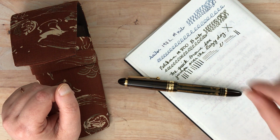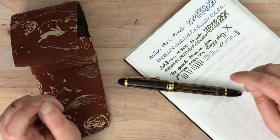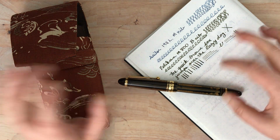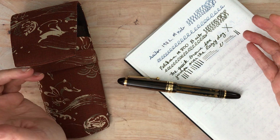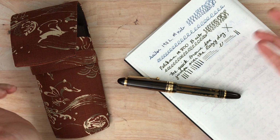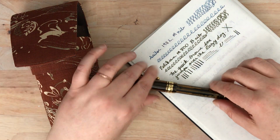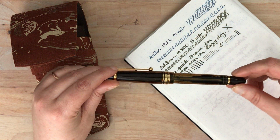It's a broad nib, which I couldn't find anywhere for any decent price other than on Amazon. And so I'm still waiting for it. It says it's shipping, it's running late. You know, I don't know what's going to end up happening with that pen, whether I'll ever get it. But that was sort of the risk I took.